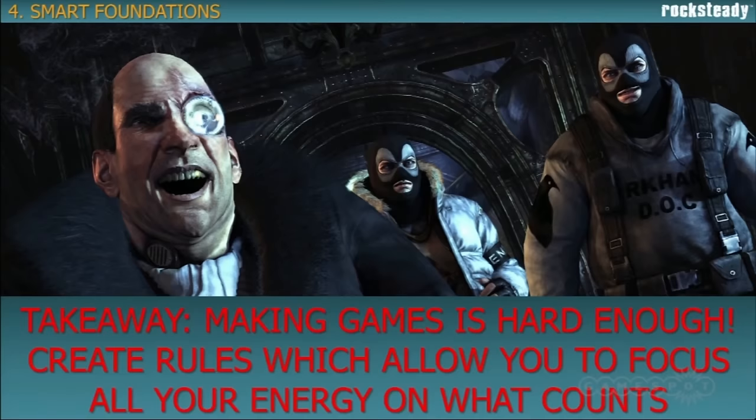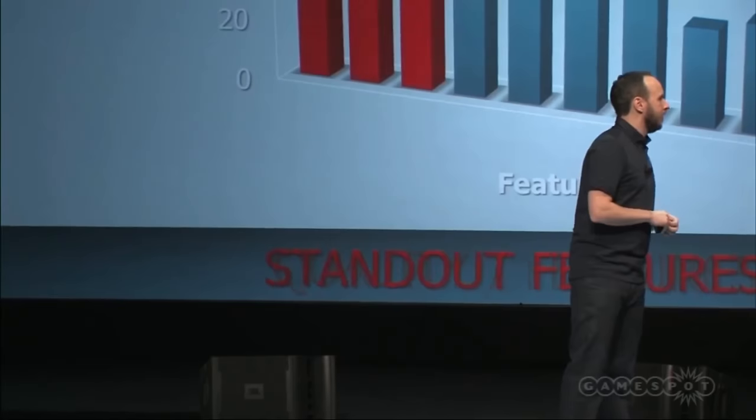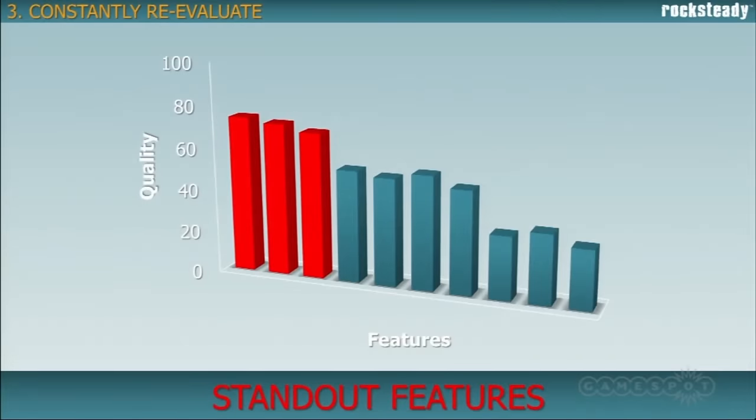So what I'd suggest you do is you create rules which allow you to focus your energy on what counts to you. Every game is made up of a number of features of varying quality. And during development, these features accelerate and improve at different rates. You have some real standout features, and these are the things you're really excited about. You've got a good feeling about these. You think these are going to really help to sell your game. And at the same time, the press are getting excited about these.